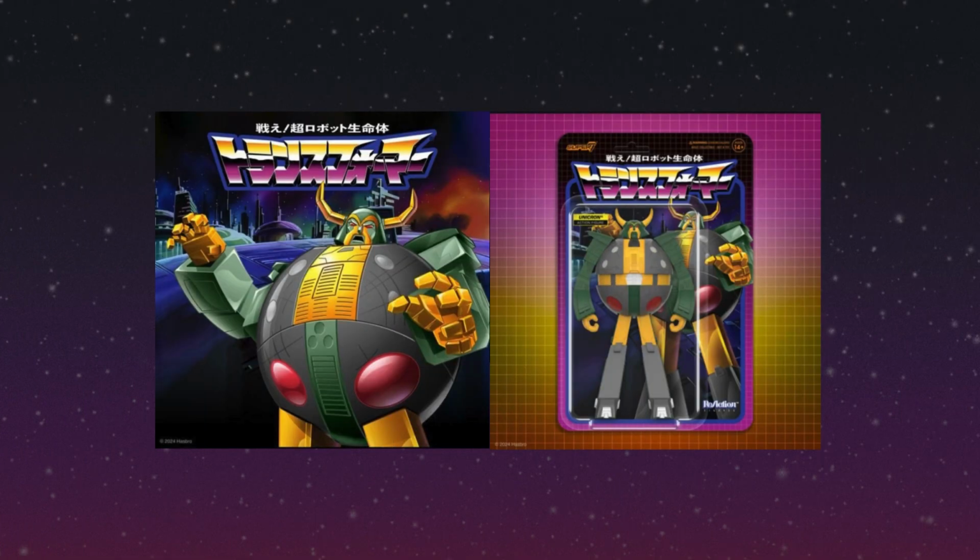But yeah, just over at Super 7, we have a look at a really cool piece of history. The Transformers Reaction Unicron will be coming out again in a new paint deco.